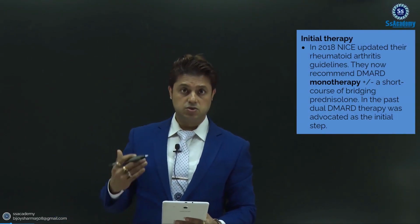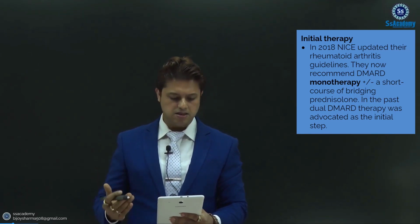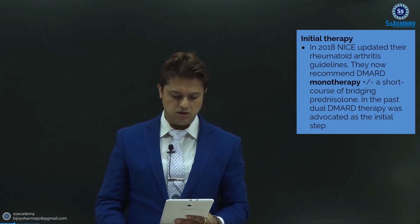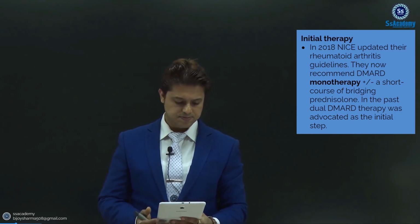Initial therapy: in 2018, the NICE updated their rheumatoid arthritis guidelines. They recommend the DMARD monotherapy with or without a short course of bridging prednisolone. In the past, dual DMARDs was advocated as initial preparations.